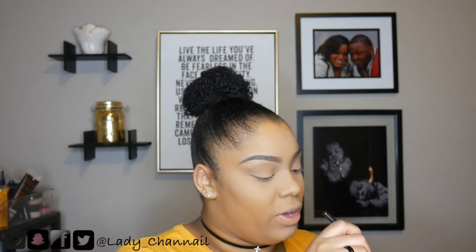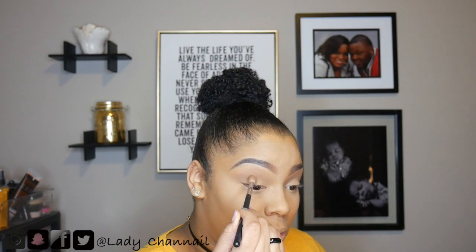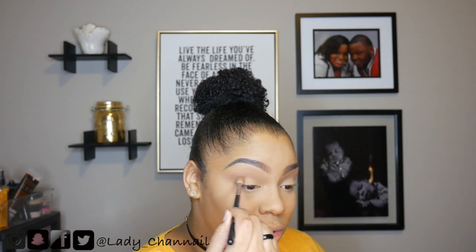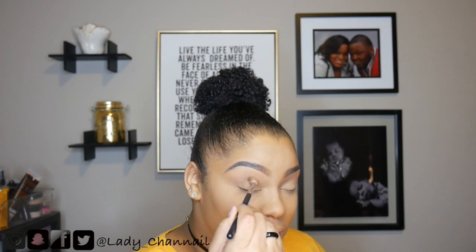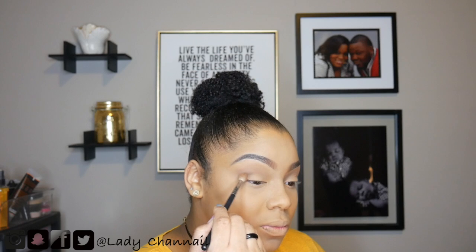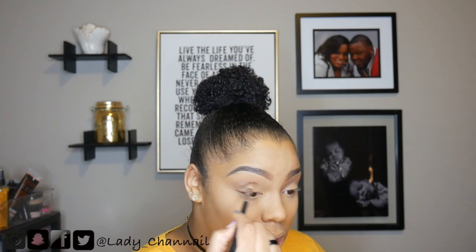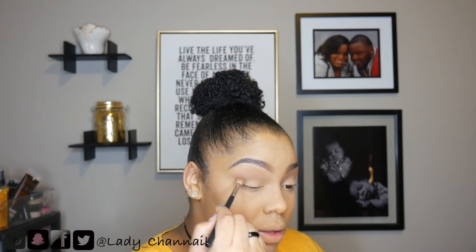So now that I've got that shade laid, I am going to go in with this brown color, and it's called Fudge, on the same brush, just a little bit lower. Almost in the crease and outer V area. Just like that. Just gives it a little more dimension and depth to it, if you can tell the difference between the two.